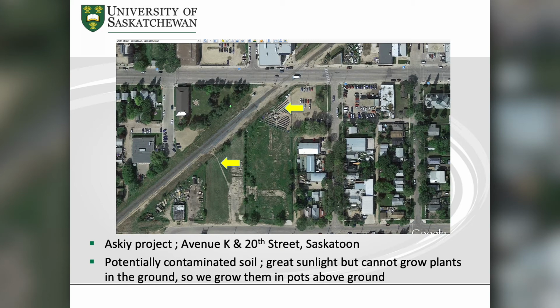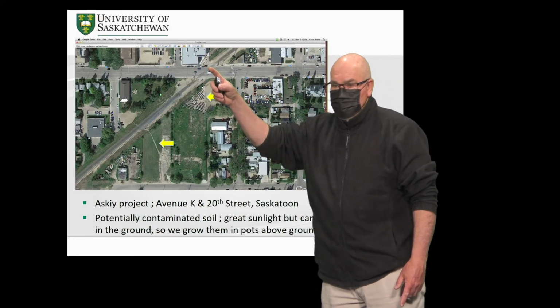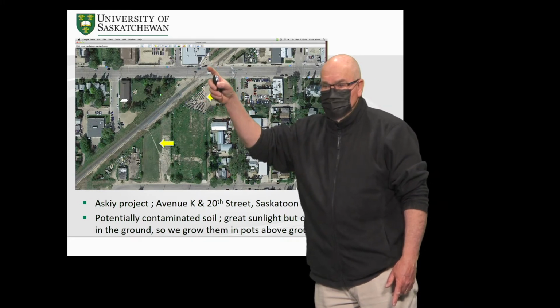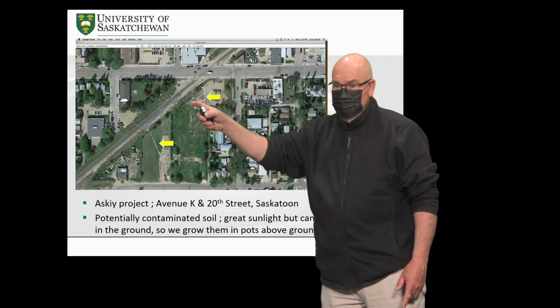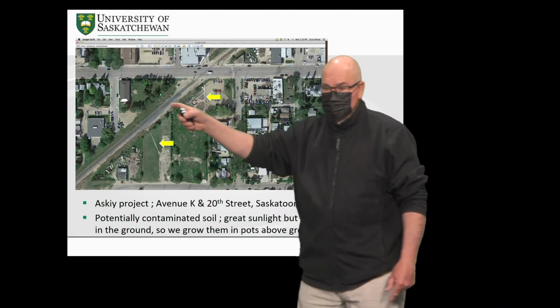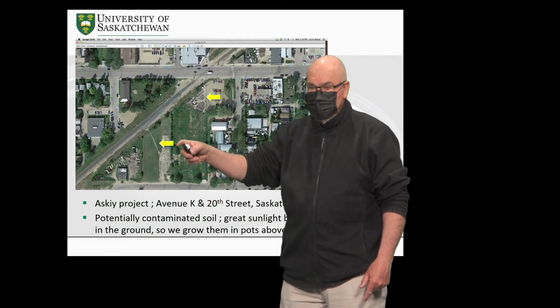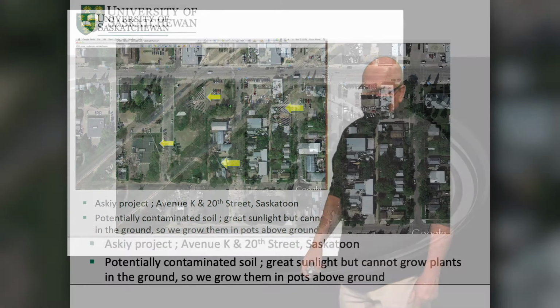Okay, here's an example. 20th Street and Avenue K is going up and down here. This is the ASCII project. It is our project. This is Station 20 where CHEP is located, and we are partnered with CHEP, the university's partnered with CHEP in the production of the ASCII project, which is here. This project has been moved. We moved it down to here now instead. So that's where the second arrow is. That's where the project is now.